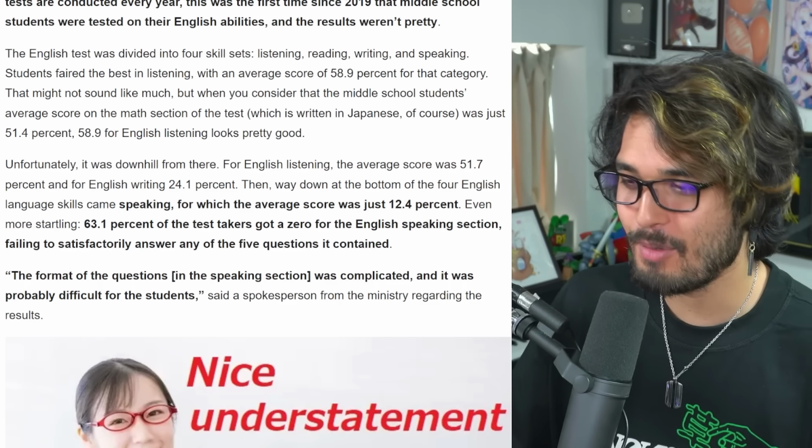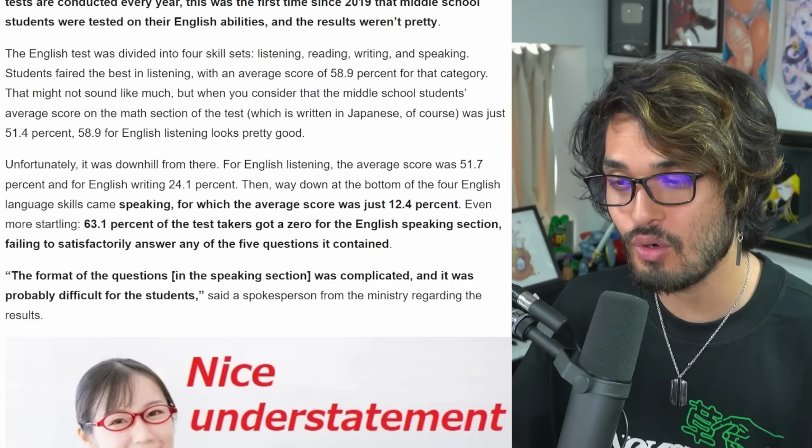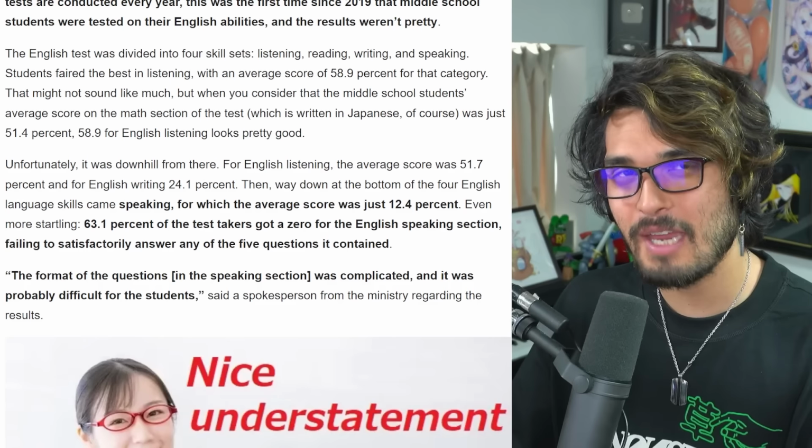Then way down at the bottom of the 4 English language skills came speaking, for which the average score was just 12.4%, which again makes a lot of sense.